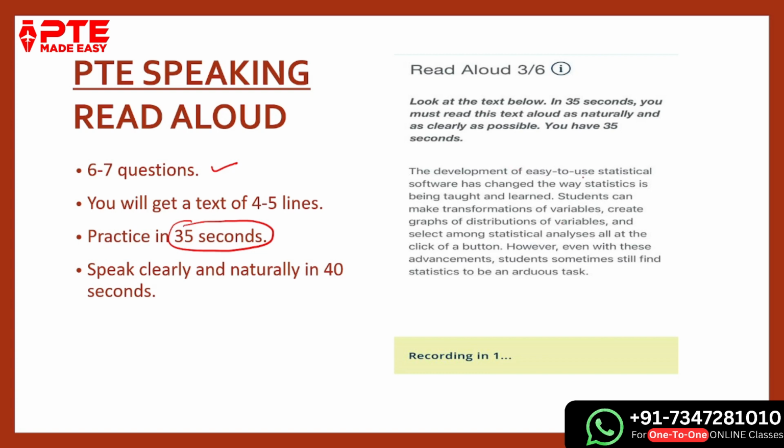The development of easy to use, it is development, not development. The development of easy to use statistical software has changed the way statistics is being taught and learned. Students can make transformations of variables, create graphs of distributions of variables, and select among statistical analysis all at the click of a button. However, Even with these advancements, students sometimes still find statistics to be an arduous task.